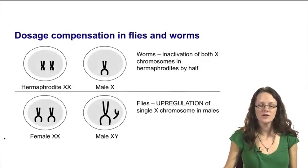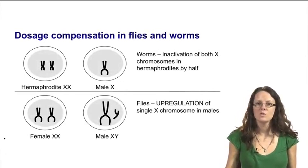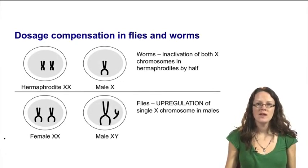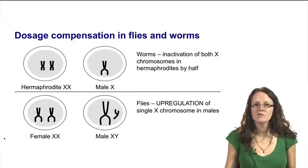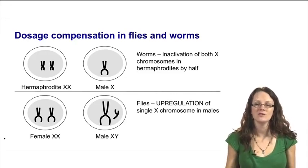In flies, by contrast, the female has two X chromosomes and the male has one X and one Y, just like in mammals. But now the females don't have any form of X inactivation, but rather it's the male X chromosome which is upregulated twofold. And so the way that you get accommodation for the fact that you need to have equivalent dose of X-linked genes between the sexes is that you upregulate rather than downregulating at all.